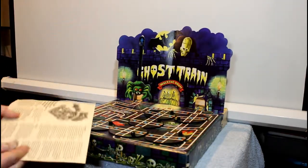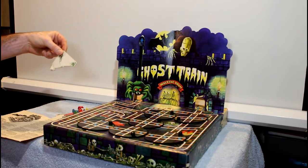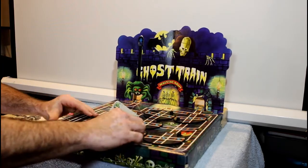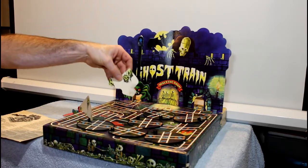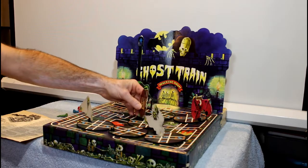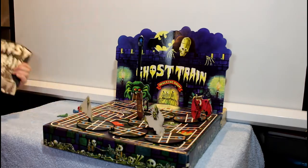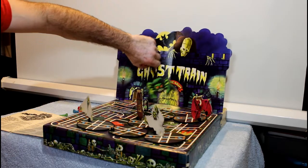It's pretty simple, to be honest. The instructions tell you where the ghosts go. We've got this scary guy here. He goes here, in that one there. And we've got to spin these around, just like that. So he's there. This other ghost, he goes there. The scary bat goes over there. And the skeleton in the toilet, he goes there. That's about it. Pretty simple. And to be honest, the rules of the game are pretty simple too. It is just like riding a real ghost train. Of course, we've got to set Mr. Spider up here.